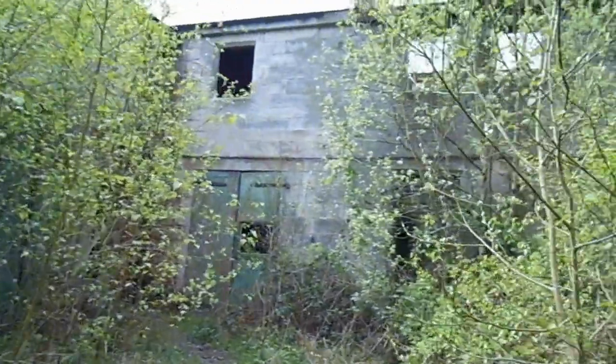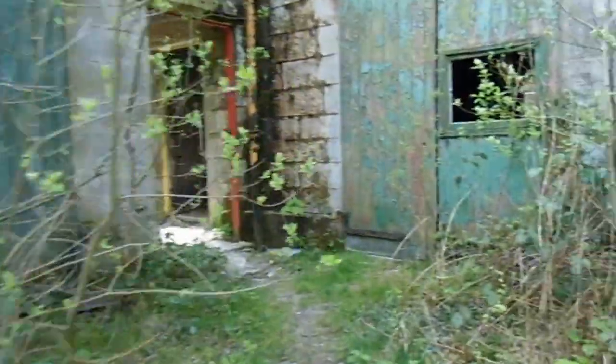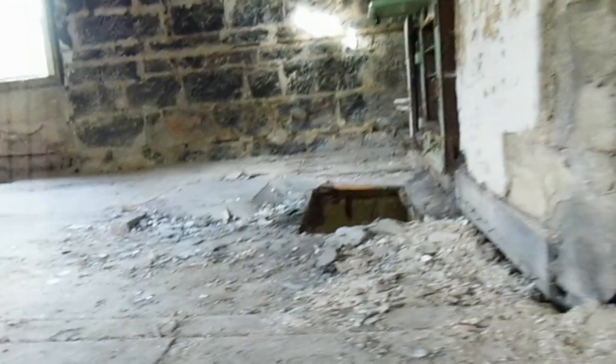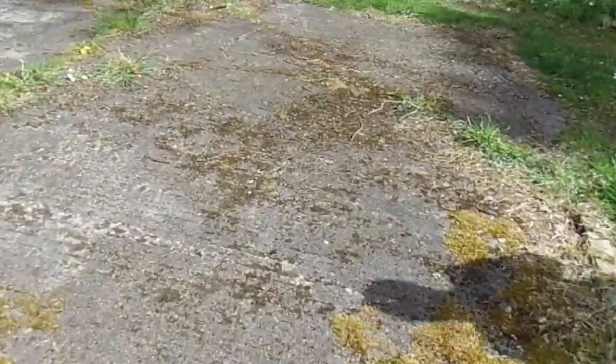Cool. Birds are living in the ivy. Yeah, I know. Even the floors are away in here, man. Unfortunately, the floor's too weak, as you can see. That's pretty nice. Some nice fireplaces up there. Must have been like living quarters.